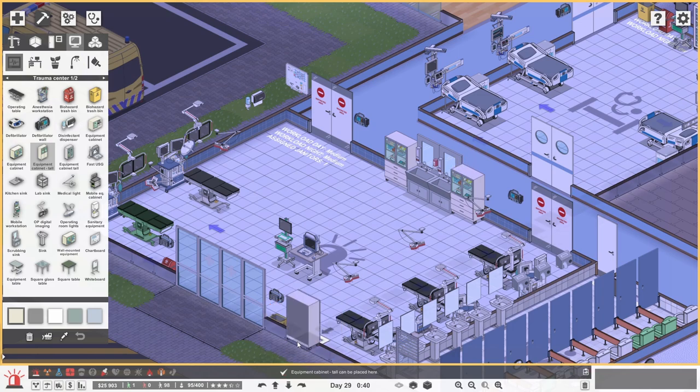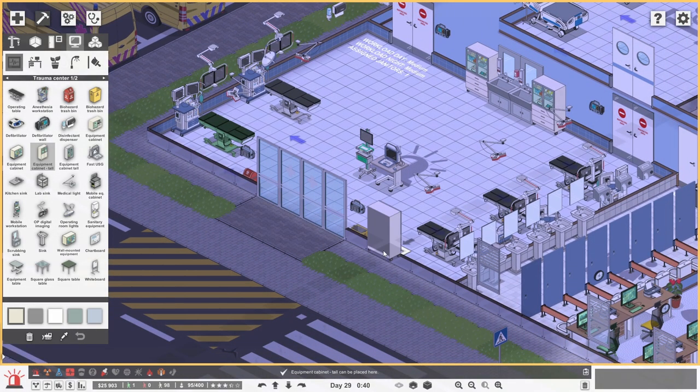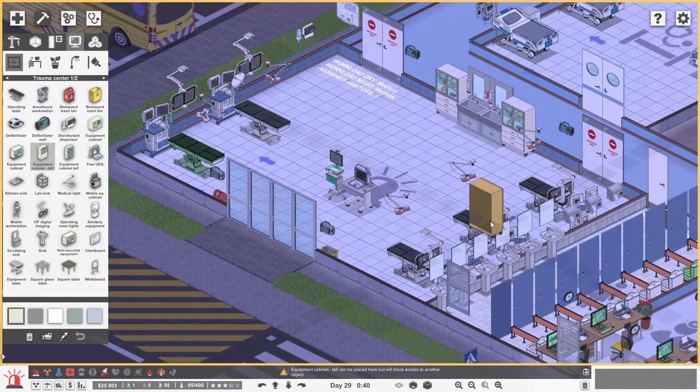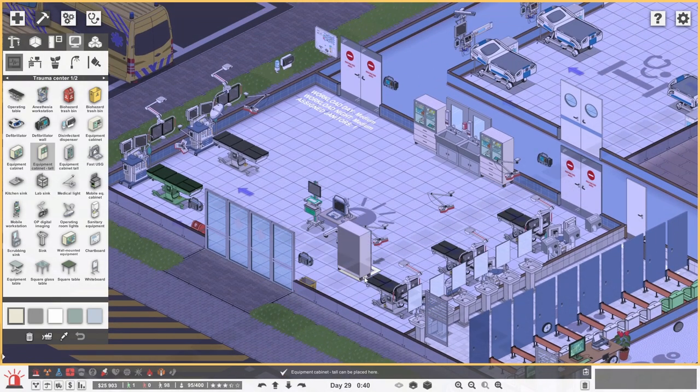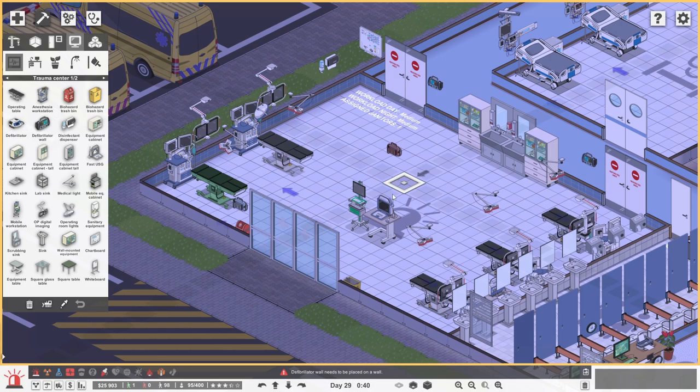Is that going to interfere with the things? Apparently it can be placed down there, it says. But not there. Okay, so there's a bit more room over here than there is over there. But I feel like that would be a useful thing to have down here. Maybe we don't have, well, no, the defibrillator's fine.